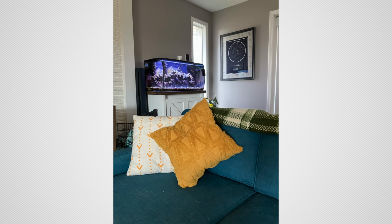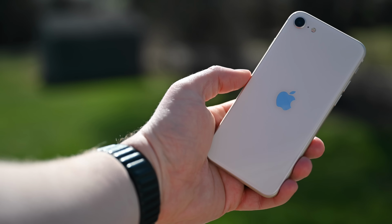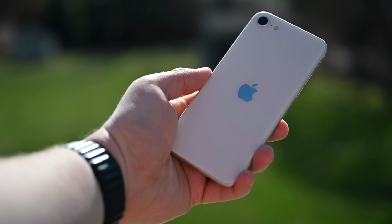in time. So as I've been using it for the last several days, I didn't notice the lack of tele or wide-angle lens or ultra-wide-angle lens all that much. Most of the time when I was shooting photos, it was just your standard wide-angle lens that everyone uses all the time. So it wasn't a huge deal that Apple doesn't have other cameras on this phone. For most people, that's a perfectly fine trade-off.